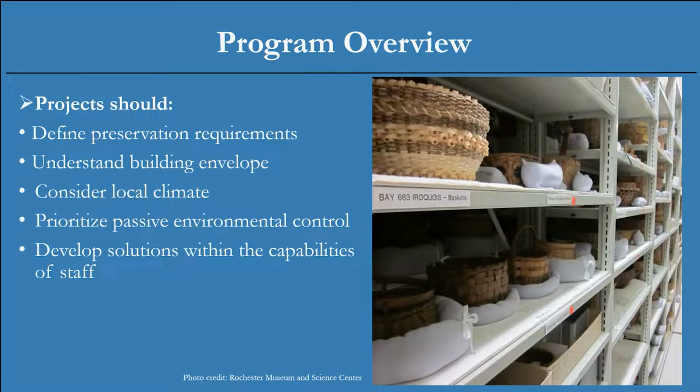The SCHC program promotes the development and implementation of solutions tailored to the capabilities of the organization and its staff. You should evaluate and measure the effectiveness of project results through the collection of data on environmental conditions, energy use, and costs.